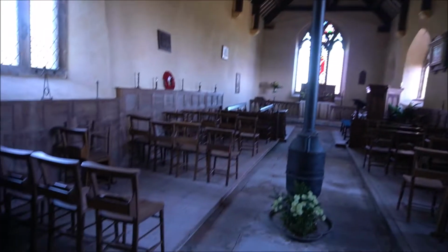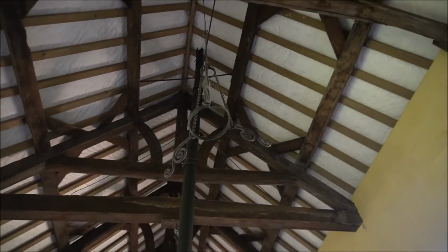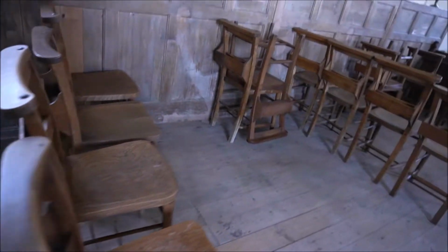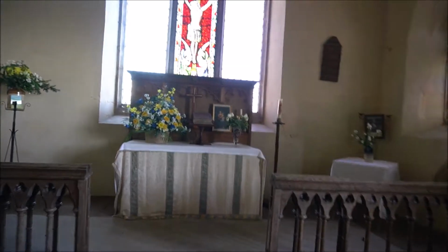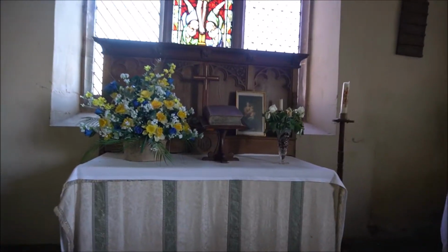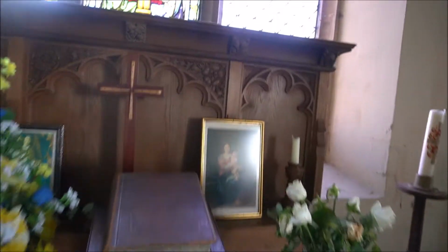It's got all the chairs. Look at the chairs that they've been using. All the old lighting fixture things. Well, we've got all the normal single chairs. I like to make a straight line to the altar. It's nice. It's not being used anymore.